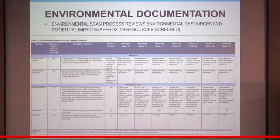And so if you look at this matrix that we put together, on the left, this is our resource category, and so we generated about 26 different resource categories. And then we simply went through a matrix format, went through a no-build scenario. That's one thing that we always look at, and certainly could be prudent if we have large impacts on the environmental nature. And then we go through all of the options that we generate.